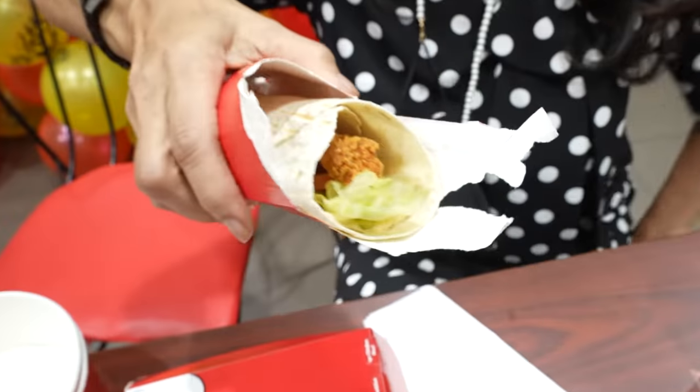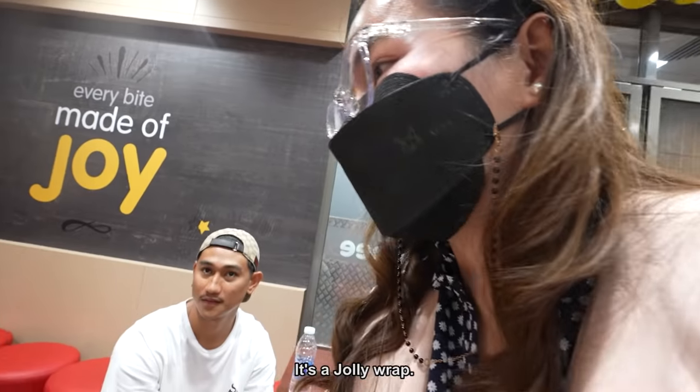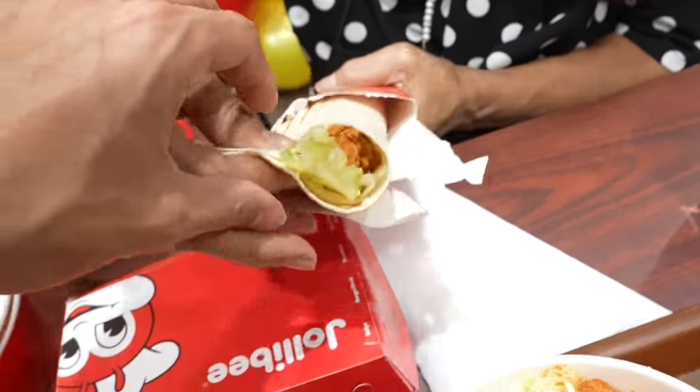I finished it off. And then we also have the chicken wrap. Para siyang pita or Jollibee shawarma. Shawarma ba to? Can we call it a shawarma? I think it's more clickbait if we call it Jollibee shawarma. I call it a shawarma, they call it a wrap. Tomato, tomato, potato, potato. But it's only here in Dubai, so it's different.